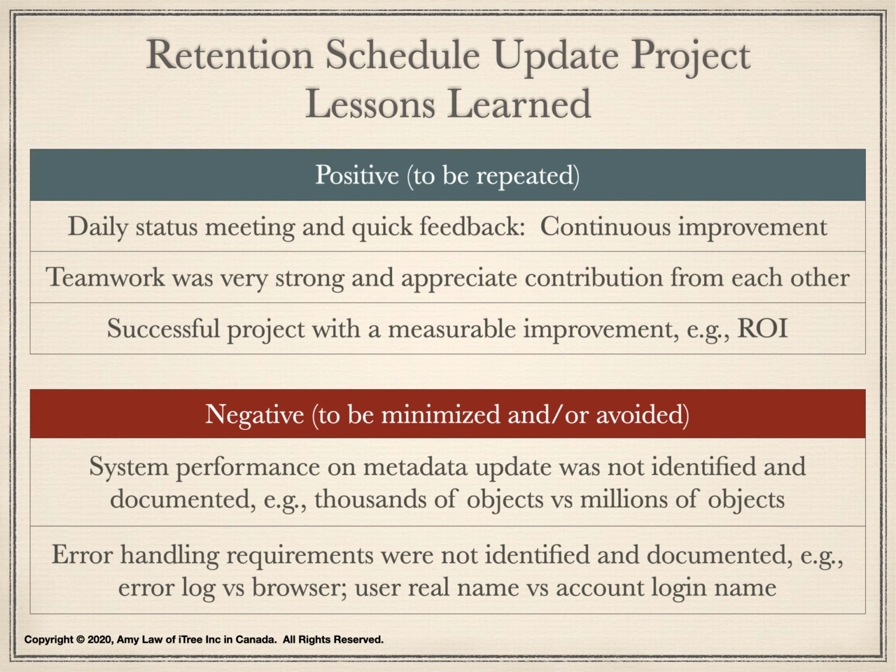We had daily status meetings and quick feedback between the client and technical vendor. This encouraged communication and incremental continuous improvement. Working as one strong team, everyone was open, committed, and receptive to constructive feedback. We appreciate contribution from each other.